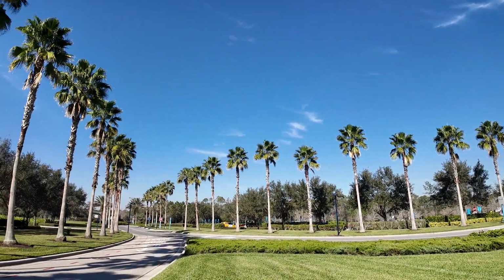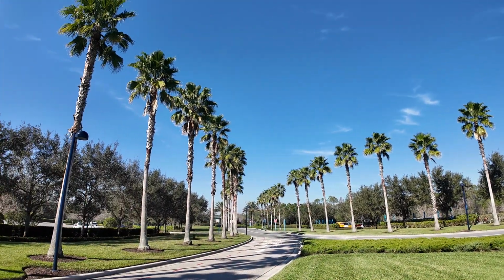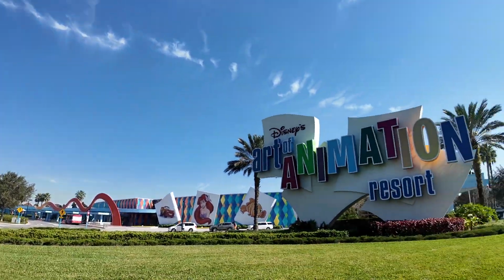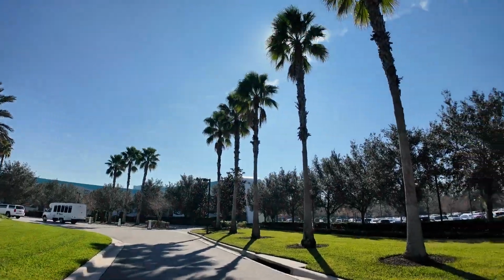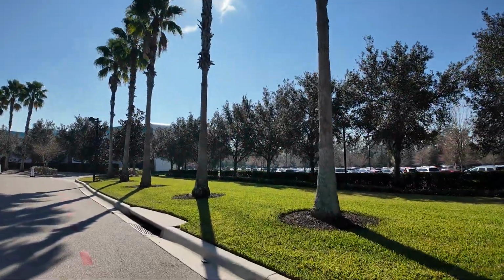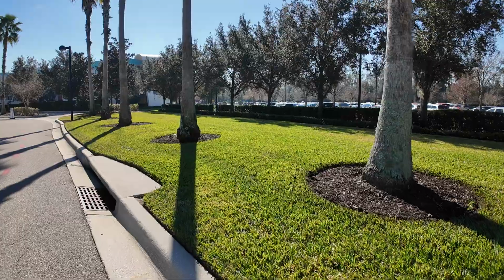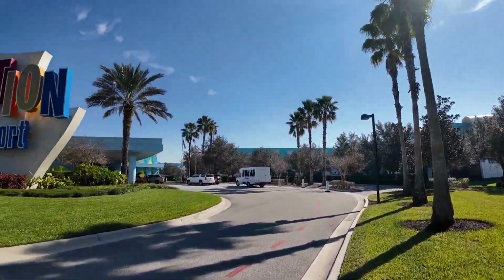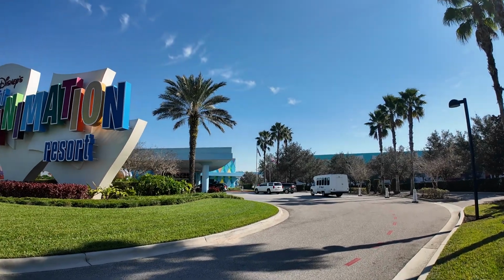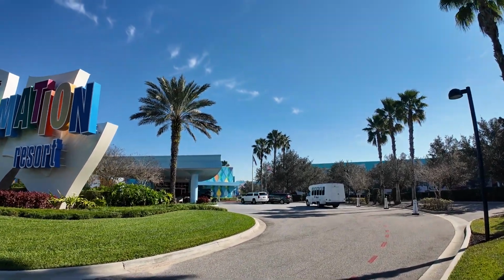Beautiful looking resort. That's one thing about Disney, they don't skimp when it comes to theming out the resorts or the landscaping. Take a look at these sidewalks. See how they're edged? Very nice. So they do take care of their grounds. And we're just going to give you guys a tour of what this resort is like.